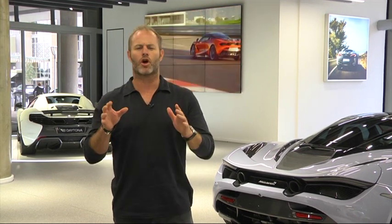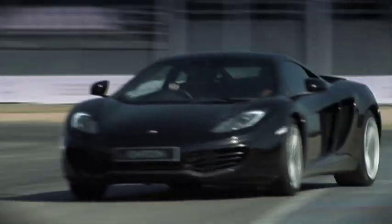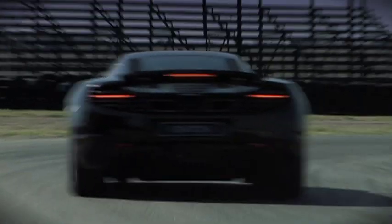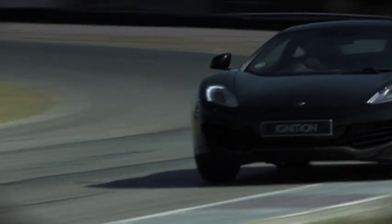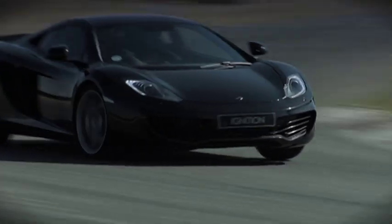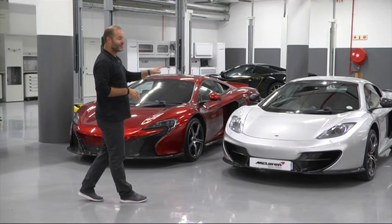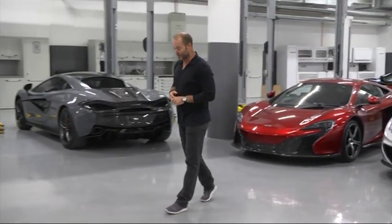When McLaren Automotive launched in 2010, their first car really challenged supercar traditions with a small capacity turbo engine and laboratory engineered driving precision. I loved it then, I love it now still. This car was an absolute game changer.